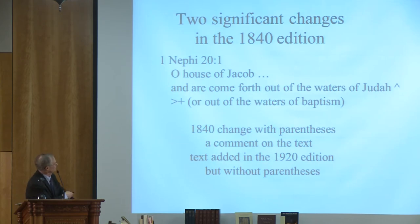So one of them is in 1 Nephi 20:1, in quoting Isaiah, referring to, O house of Jacob and so forth, and are come forth out of the waters of Judah. And that's the original that would have been in the 1830 and the 1837. And Ebenezer Robinson said Joseph Smith put this extra phrase in, or out of the waters of baptism. In the 1840 edition, though, it's in parentheses. This is important, it turns out, because I think it's an indication of Joseph Smith saying, this is a comment, this is a marginal note, this is what I think it could be referring to.